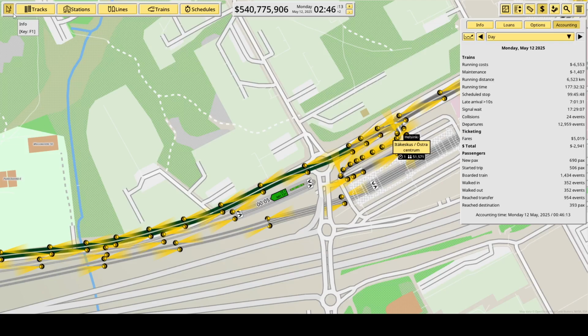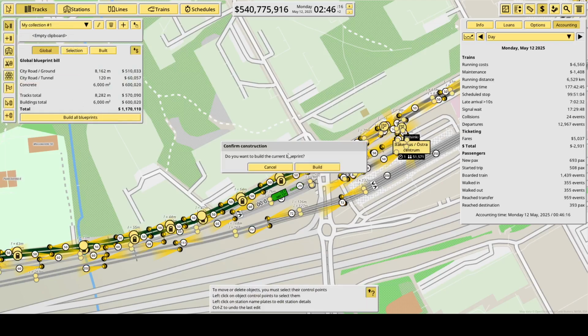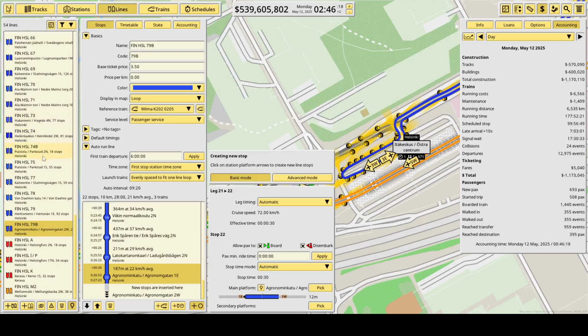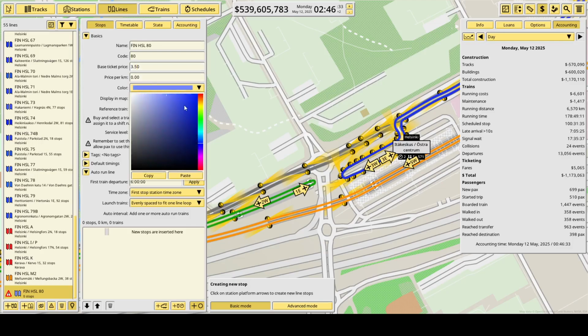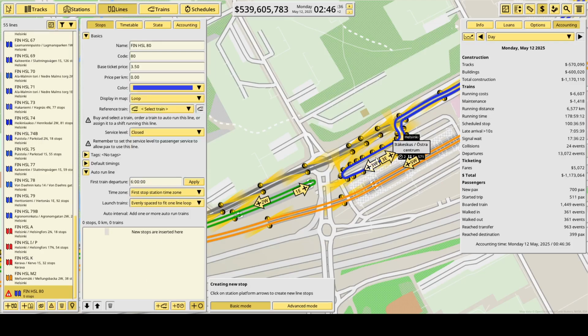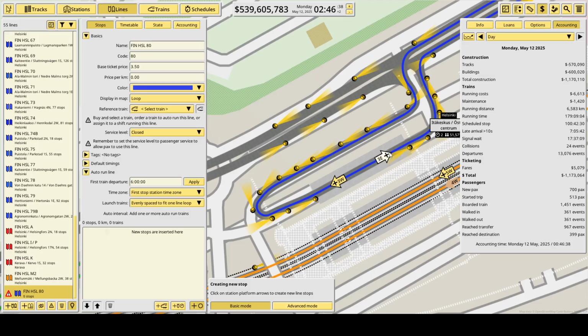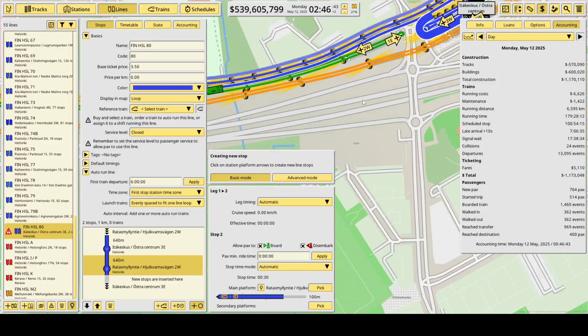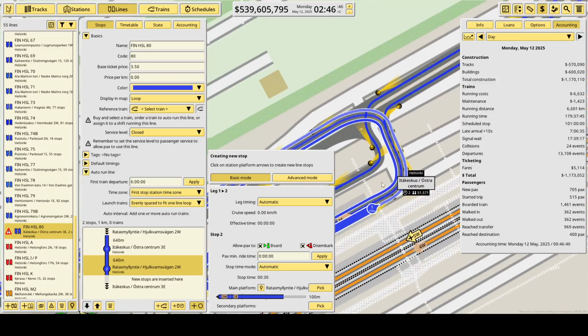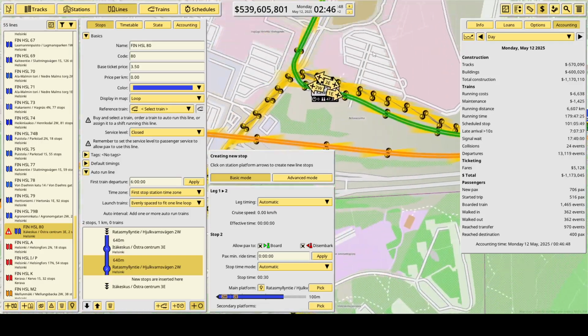The bus line between Itäkeskus and Herttoniemi should be ready by now. So let's just build a line, which is of course called line number 80. The ticket prices are as expensive as ever, and that's ish. And then let's start putting in the stops. And if I did things the right way, there shouldn't be an issue between these two stops, and there isn't, so that went well.